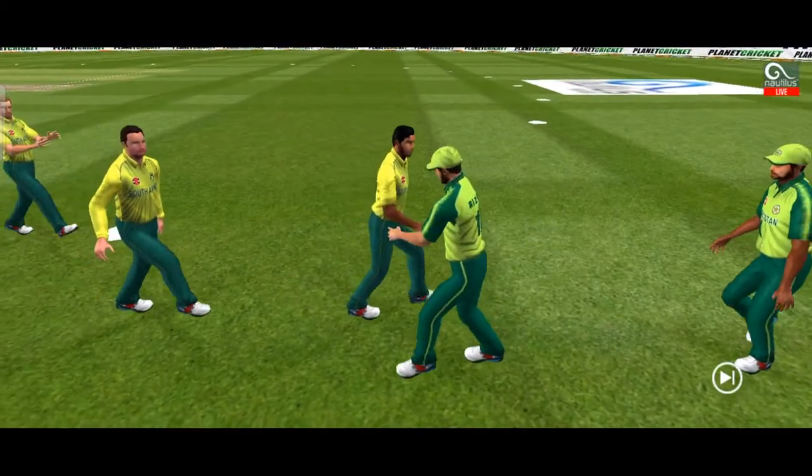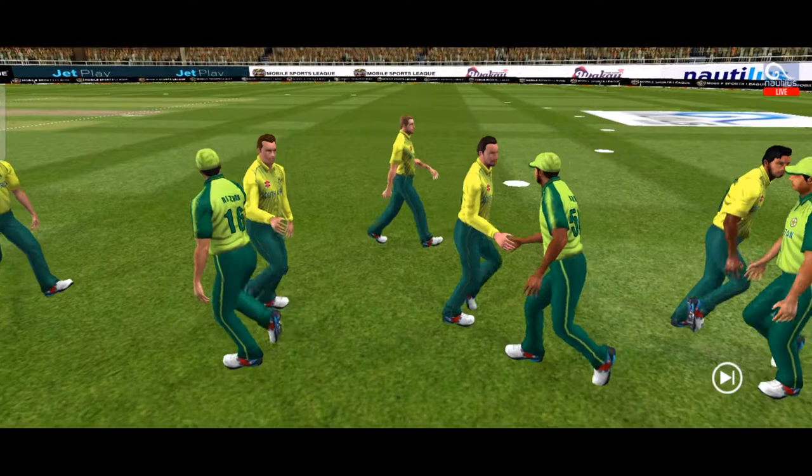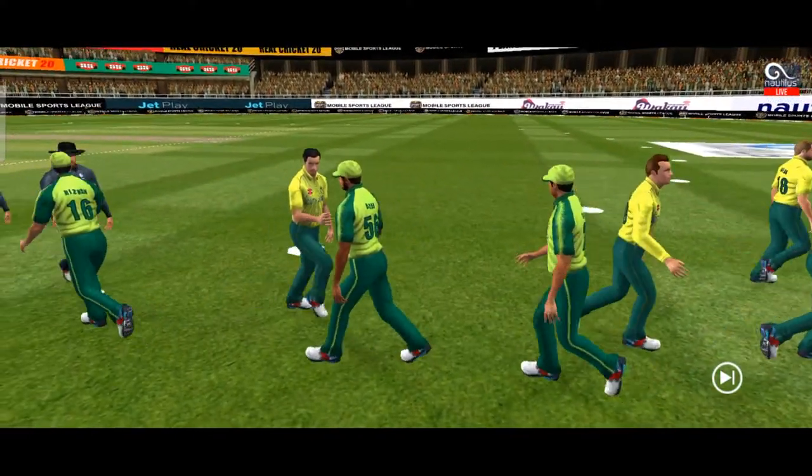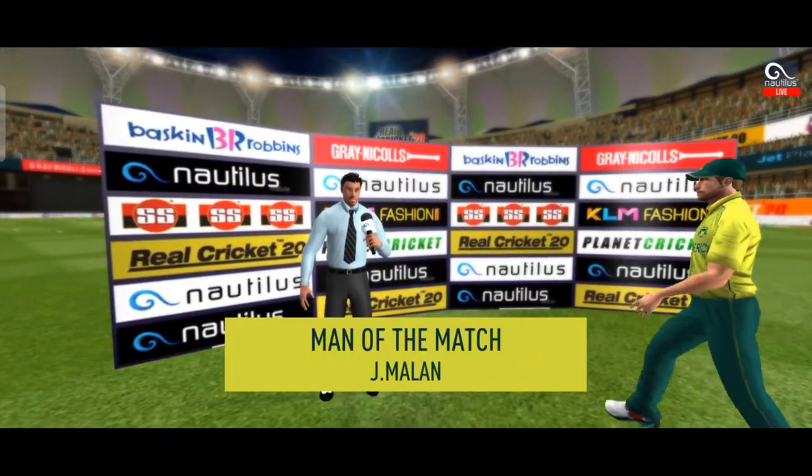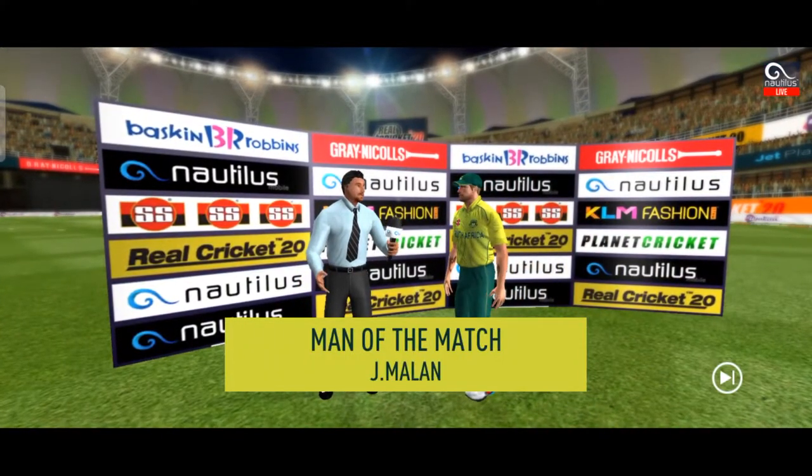The players shake each other's hand as they walk off the ground towards the dressing room. It has been a good game of cricket and has been played in the right spirit. Let's congratulate our man of the match and catch him for a few words.